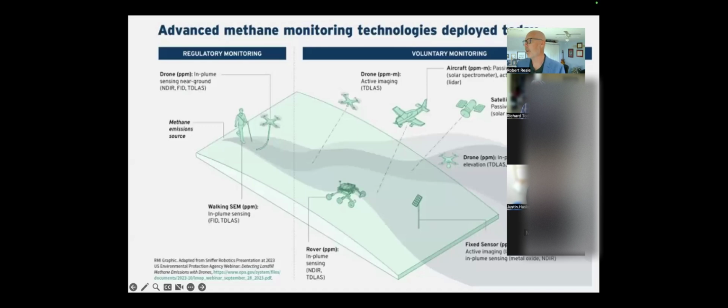So let's talk a little bit about the different technologies that can be deployed for identifying methane sources, right? And so this is actually a graph. It was created by the Rocky Mountain Institute, but then they credited Sniffer Robotics. Basically, they took one of our graphics and they made it look really cool. So on the left-hand side of that dotted line, that's what is compliant, right? That's regulatory monitoring. So there's your two methods. First is Method 21, and that's a manual process. And the second is OTM 51, which relies on a drone.